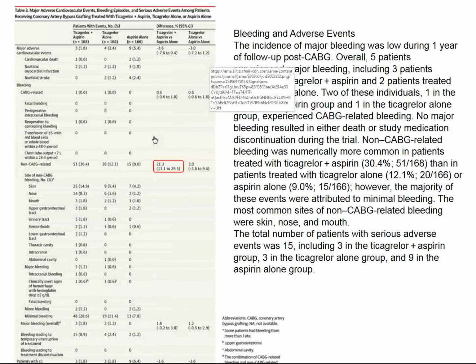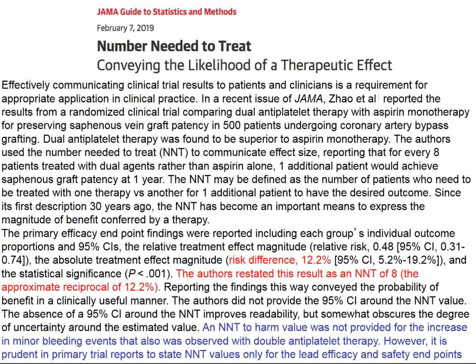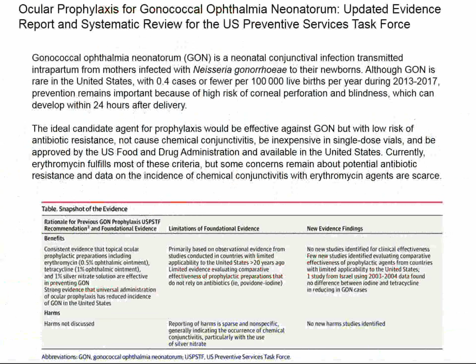Now, if we look at the bleeding episodes, we can also calculate a number needed to harm. And this concerns non-CABG related bleeding, and that lies at a 2.1% absolute difference between these two treatments. So in their discussion, the authors say, this is really great. We only need to treat 8 patients to prevent one closed saphenous vein bypass after 1 year. But in this little criticism here, shown in JAMA Guide to Statistics and Methods, we also need to be able to calculate the number needed to harm to make a clinical judgment. The point here is that clinicians should be able to make a judgment on what's claimed in the papers in terms of number needed to treat or number needed to harm.